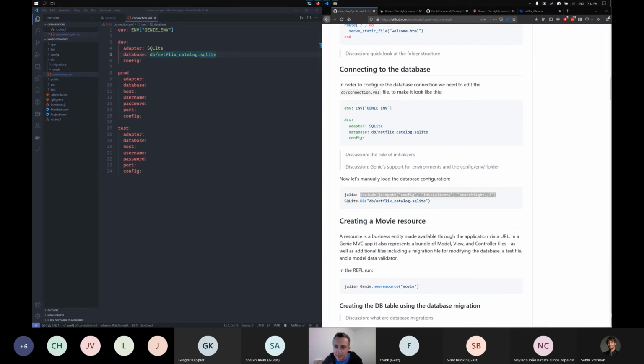Another question: what other databases does Genie support? Yeah, so Searchlight provides 3 adapters at this point: SQLite, MySQL, and Postgres. And the nice part about Searchlight is that it basically provides a unified interface to working with all these databases. So you can just swap backends. For example, you can use SQLite in development to keep it simple, but you can use MySQL in production, and the code would just be portable from one database to another, because Searchlight generates the queries and provides a Julia API to interact with the database.